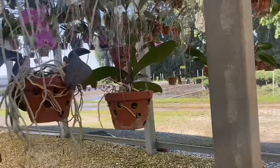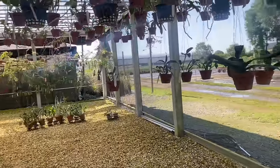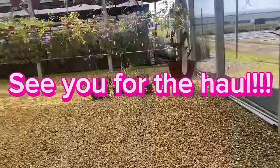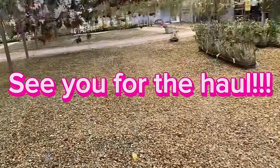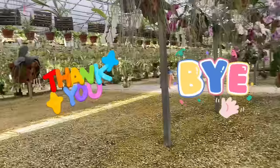I wanted a fowl Schilleriana and also a cat Schilleriana. Those are on my list. Unfortunately though, the ones here are really, really little. So I don't know. Let's see.